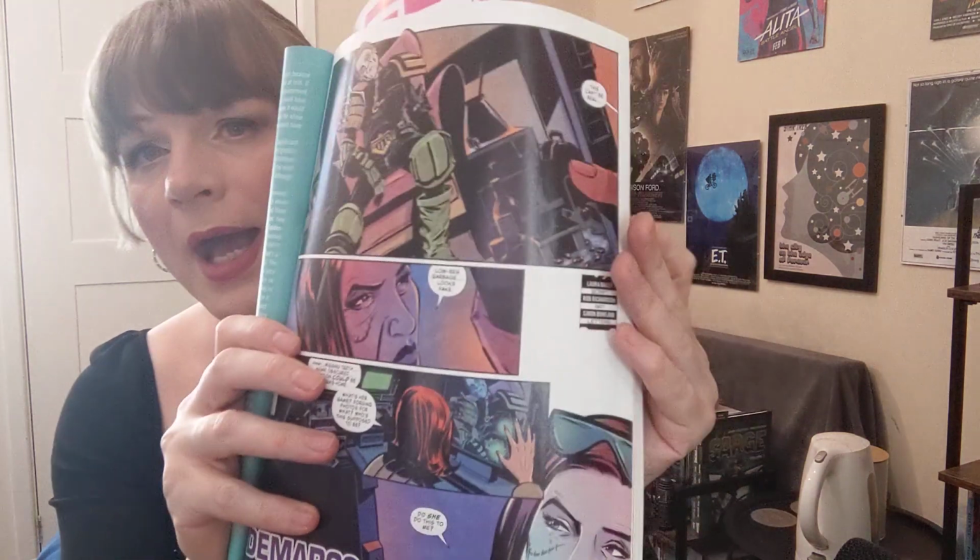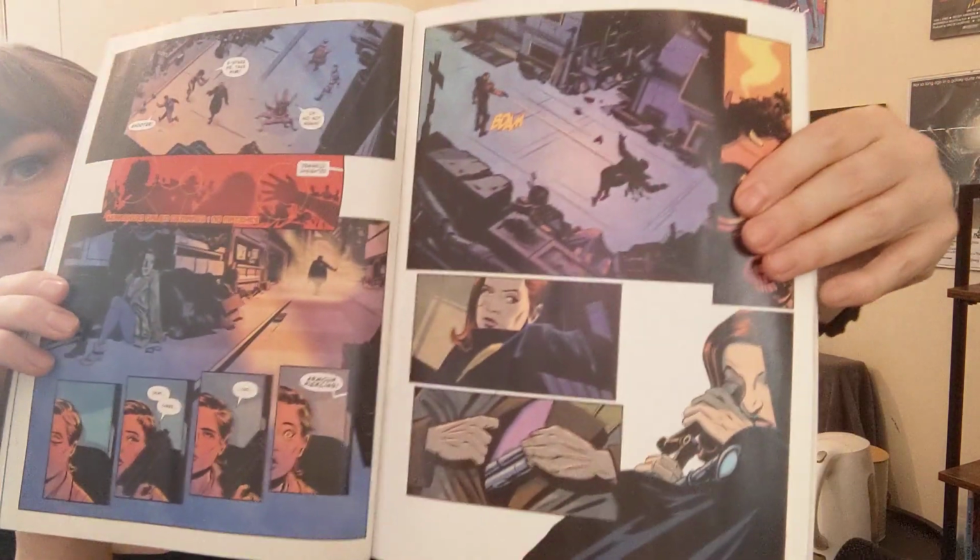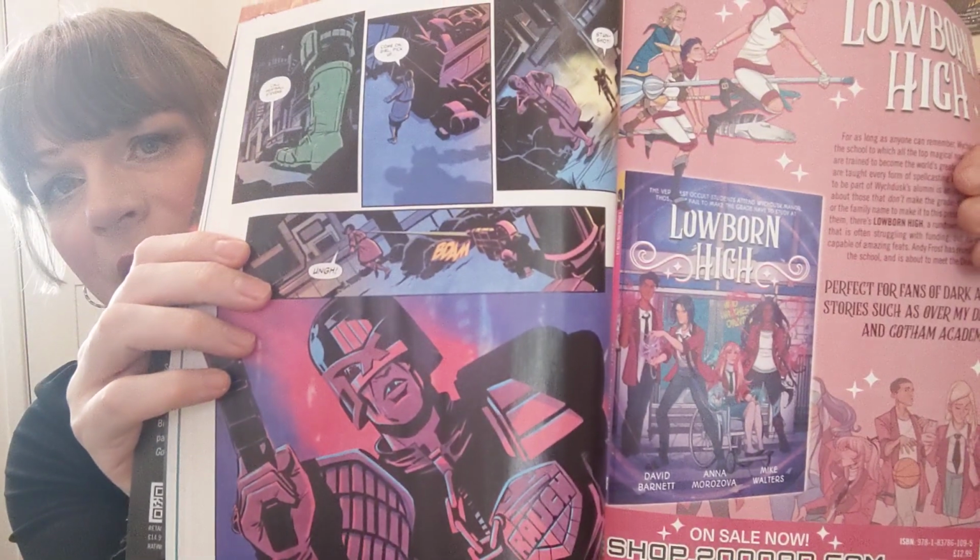And then there's another DeMarco story, part 3 of No Smoke. Laura Bailey on writing, not from Chris Carroll, just same name, and Rob Richardson on artwork. I'm not so keen on Rob Richardson. He's good, but I don't know. I just find his art a bit off-putting for me. So that's not good. Two stories in Judge Dredd, but I'm not that keen on art-wise.